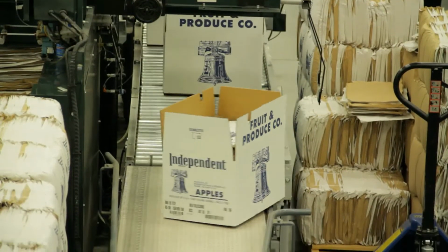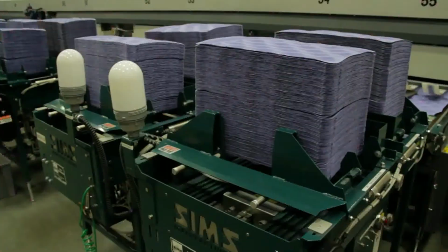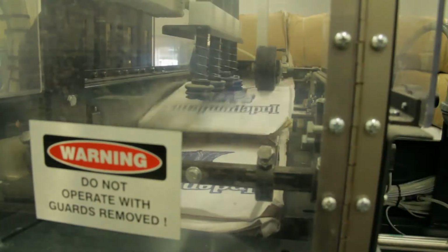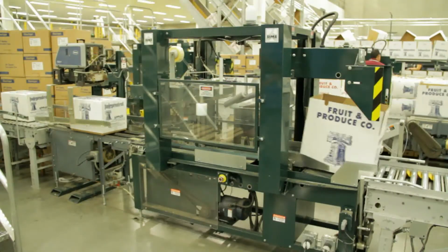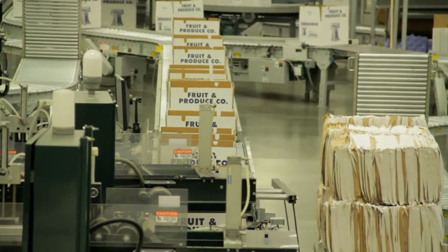Sims Manufacturing soon expanded its product line to include various forms of case sealers, case erectors, tape heads, strapping machines, tray denesters, pad inserters, and case closers, as well as the conveying systems to link all of these machines together.